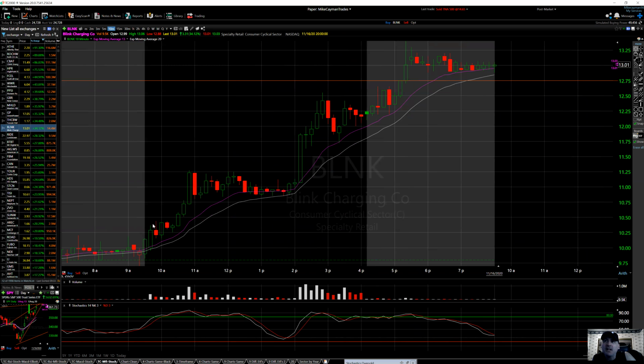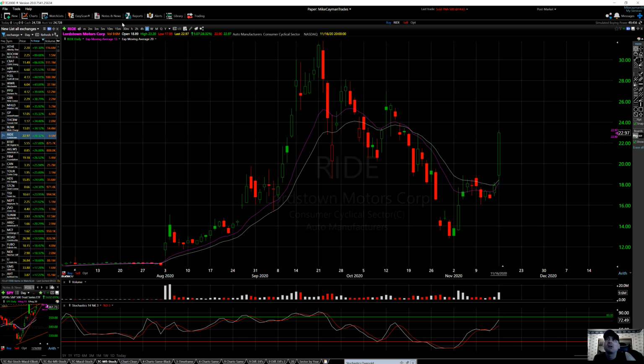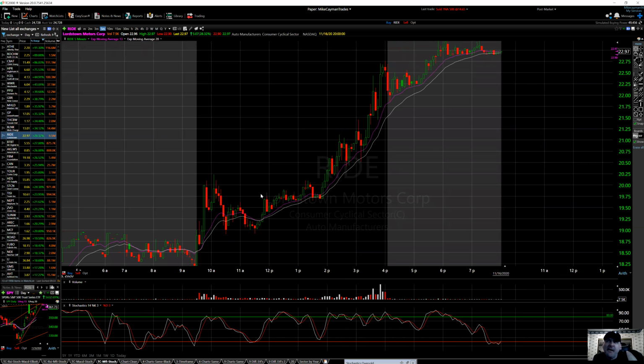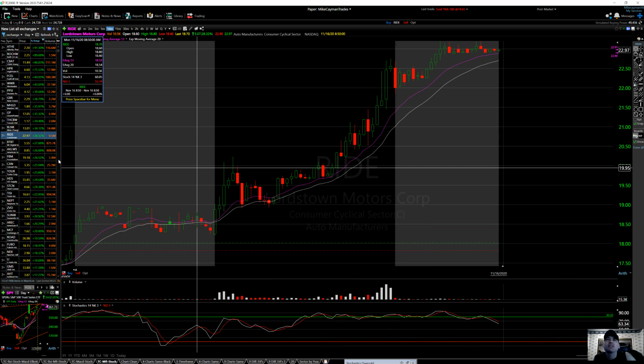And here's a BLNK. Look at this. Right here, 1025. Broke all the way to 13. There's Ride. Remember this stock? 10-minute. All the way up to 19. Exploded up to 23. It's an ascending triangle.